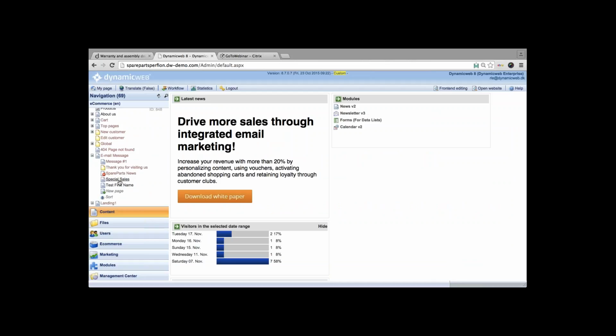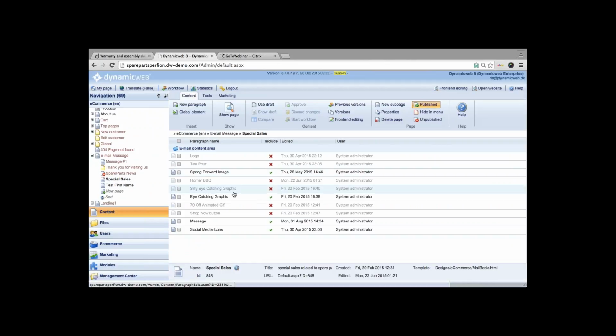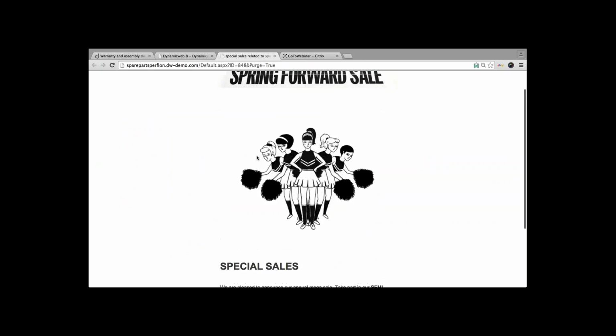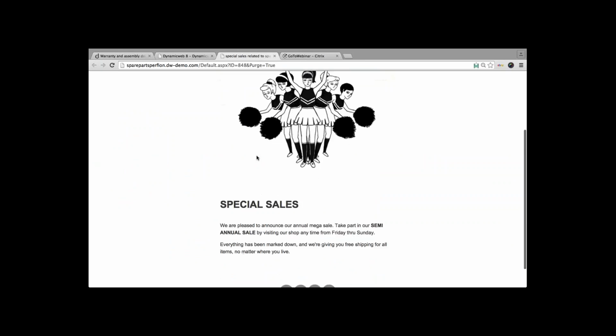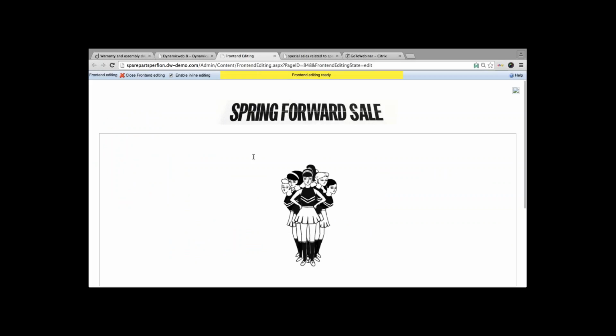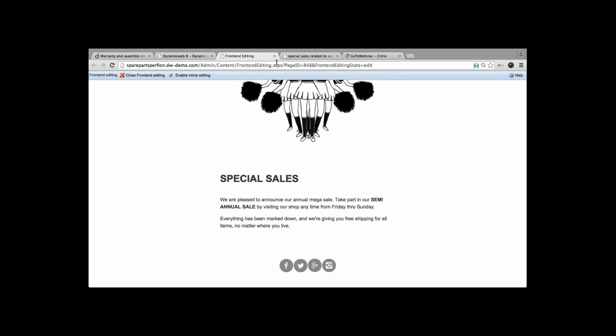So over here under email message, I'm going to go to a message that I have set up already, and let me show you what this page looks like here. Okay, we have a message here with an animated GIF and various components. And often with content management solutions, you see front-end editing. That's where you can click on that and go step by step and make edits without knowing anything about HTML.